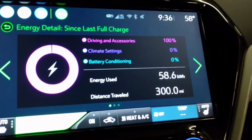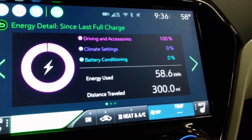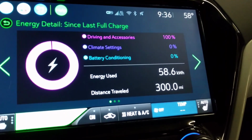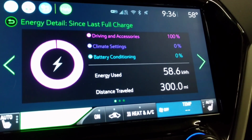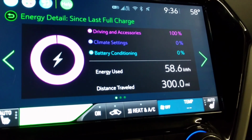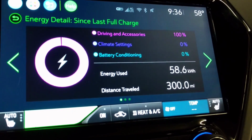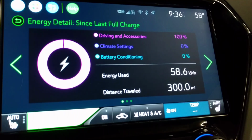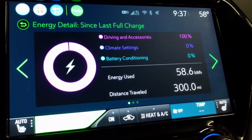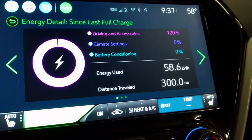And I have to admit, I was a little apprehensive running this battery down as low as I did, because my prior car was a Ford C-Max Energi, a plug-in hybrid, and I could always rely on that gasoline engine when my battery would run out, and I never even worried about it. I would just kick in the gasoline engine. But as I was driving around just now and realizing that, boy oh boy, if I run out, there's no reserves. So I wouldn't recommend running it on fumes, electron fumes, if you don't need to.